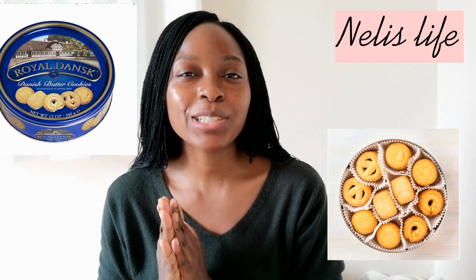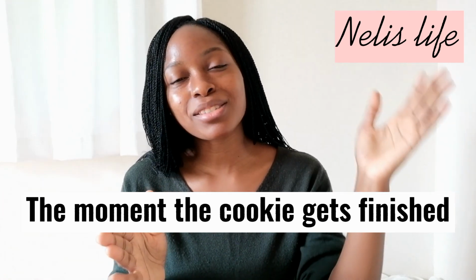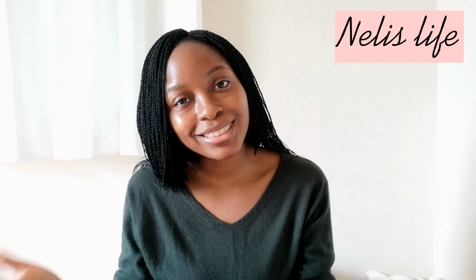Number 2, if you have a Danish cookies container in your house or your grandparents' house, and what is really in that container is not cookies but needle, thread, buttons, just sewing equipment, you, my dear, are equally an African. I don't know where that memo came from, or who said that was a good thing to use as a sewing kit, but so many people use that container as their sewing kit. The moment the cookies were finished, they transferred all their sewing things, from their needles to their threads to their pins to their buttons, into that container. You go to a house, you see that and you're like, oh wow, they bought cookies, and then you open it and needles welcome you. So yes, you're an African.